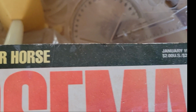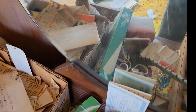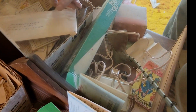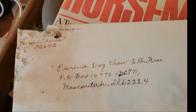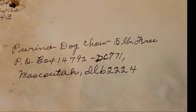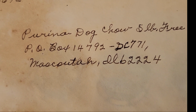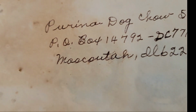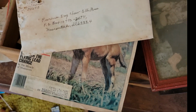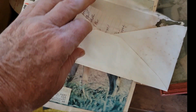And what's the date on that? Oh, that's fairly new. That ain't but 1988 right there. And so what's this right here? Some old checks and things. Oh my goodness. Purina Dog Chow, 5 pound free. P.O. Box, Mascoutah, Illinois. My mother was a procrastinator sometimes.